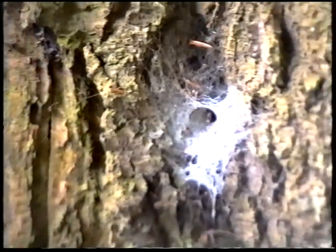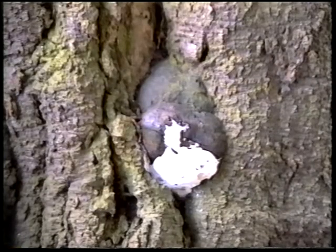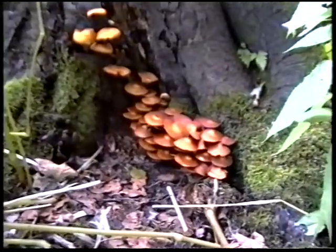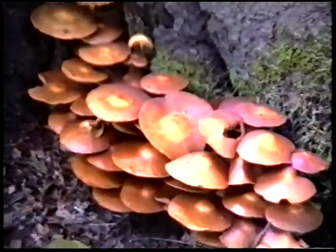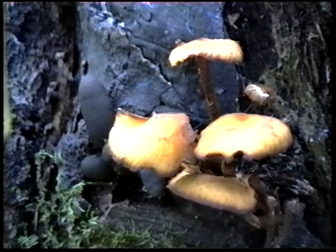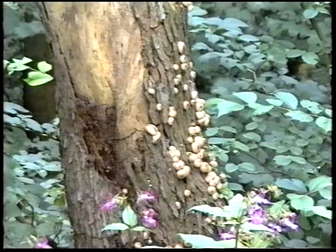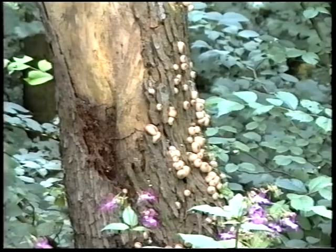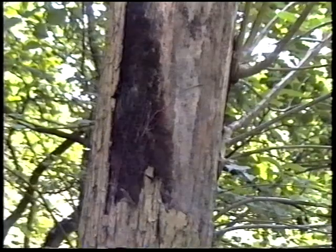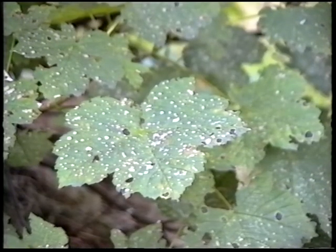A spider has built a tunnel web in the bark fissures of this old tree. Fungi grow around many trees in the wood. These feed on dead and rotting timber and return the nutrients to the soil. There are many different varieties. Beneath the bark of dead trees is much insect life, and the mycelium of the dreaded Dutch elm disease. Rustweevil attacks the leaves of sycamore trees.